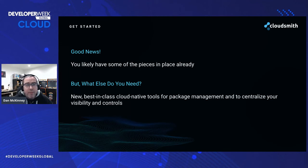But what you need now are new best-in-class cloud-native tools for package management to go alongside the cloud-native tools for CI and CD that are already available. This gives you a glue layer to tie these all together, gives you that single pane of glass, a centralized universal repository for all your artifacts. And from that, you get the visibility, the controls, and the performance that enable you to build a truly cloud-native software pipeline.